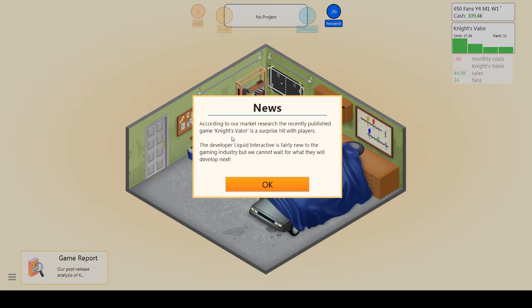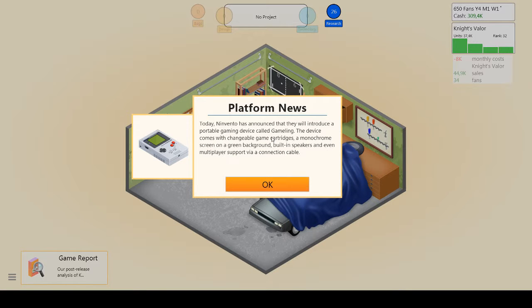According to market research, recently published game Knight's Valor is a surprise hit. Liquid Interactive is fairly new to the industry, but we cannot wait for what they will develop next. It's nice. Oh, the GameLink. The device comes with a changeable game cartridge, a monochrome screen on a green background, built-in speakers and multiplayer support via a connection cable. See here, I was wondering, did they already have that on the first Game Boy? I have to find that out. So, compared to PCs and other gaming consoles, it's underpowered, but given the low cost and excellent portability, it might find a huge following. GameLink is set to hit shelves next month. Okay, sure.